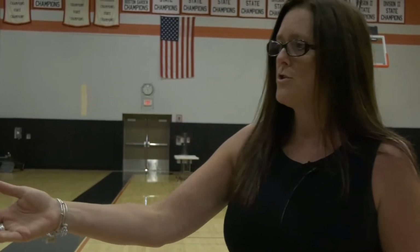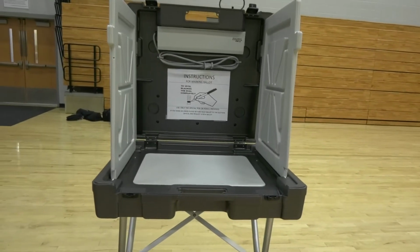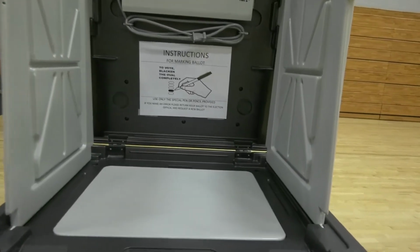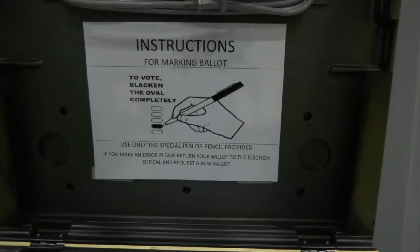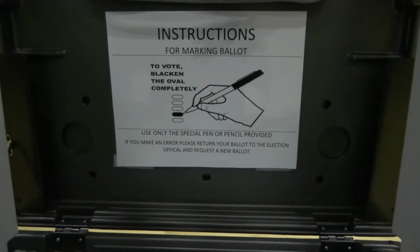So the voting booths, being in two different gyms, allow us to space them out more. And so they'll be at least 6 feet from each other and ample space within each of the precincts for the voting booths. When you go into a voting booth, I will give you a few reminders. First of all, you want to make sure that you fill in the oval completely. Do not use check marks or X's on your ballot, as that will cause problems with the tabulators not reading your markings correctly. As I mentioned, make sure that you're using the pen that's either provided or bringing a blue or a black felt marker pen as well.